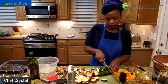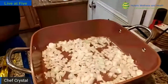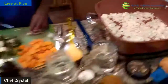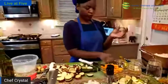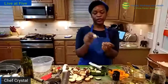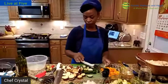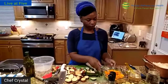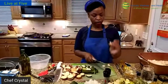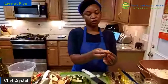My onions are starting to get translucent. While that is going, I'm going to put in 3 garlic cloves. The recipe calls for 2, but this is a really large one, so I'm going to use just these 3 here. And I'm running out of time. So I'm just going to take off the ends and peel off the outer layer.